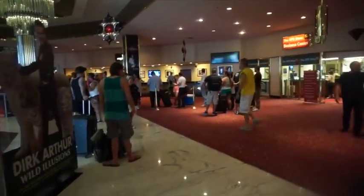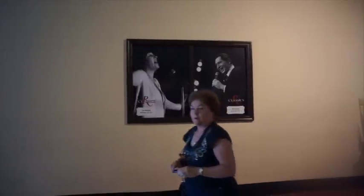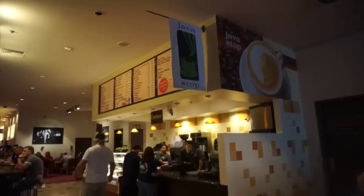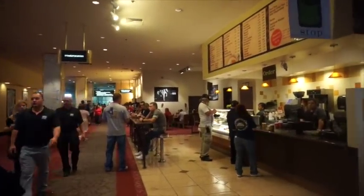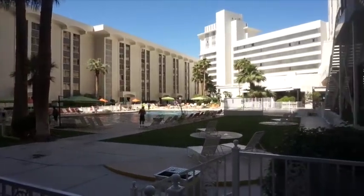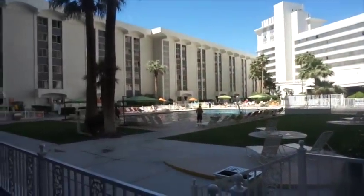You can see that lots of folks are here for their last look. Riviera entertainers are featured on the wall, and right here we have Liza Minnelli and Milton Berle. The shop here is called the Java Shop, and it's packed. This is the Riviera pool area. It is going to be 94 degrees today, so it's a perfect day to enjoy the pool.